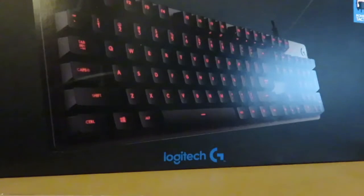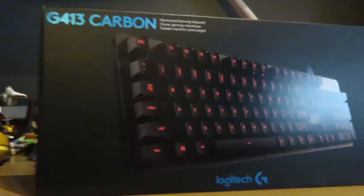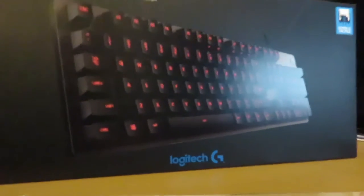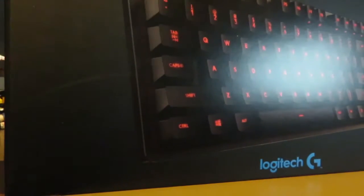And I'm back with the G413 Carbon. Yes, I got the new mouse in white. I could have gotten this keyboard in white. I didn't. I got it in nice black. So, the Carbon is a mechanical gaming keyboard. It has Romer-G Tactile.